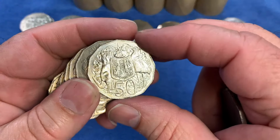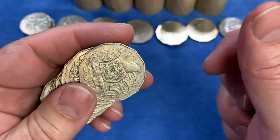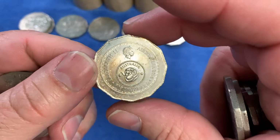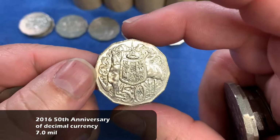Here's a 2022 coin. We always check the 2022 for snake eyes, die chip error. That one seems to be fine. Oh, here we have another coin that we haven't seen today. This is the changeover coin. This is the 50th anniversary of decimal currency.